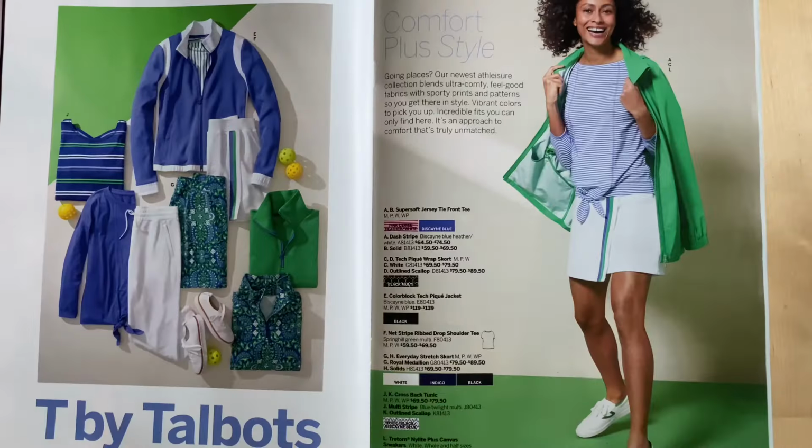Tee by Talbots. Comfort plus style. Going places? Our newest athleisure collection blends ultra comfy, feel good fabrics with sporty prints and patterns so you get there in style. Vibrant colors to pick you up, incredible fits you can only find here. It's an approach to comfort that's truly unmatched.